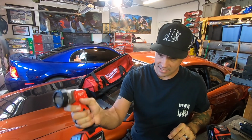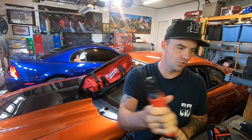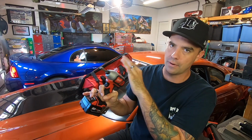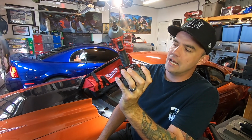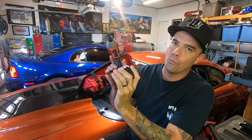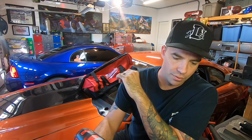Man, everything has a safety on it so you can't inadvertently actuate it when it's inside of the drawer of your toolbox. All good stuff. Tons of different options over there from these guys in Milwaukee. Check out their website. It's almost borderline overwhelming the amount of tools that they actually produce.